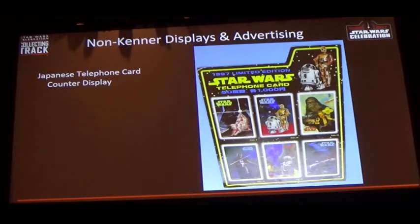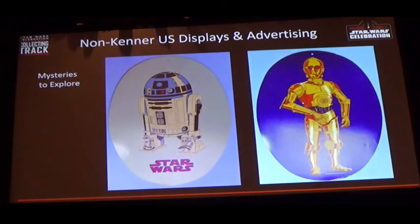This is a Japanese phone card display. I don't know, I don't collect Japanese phone cards these days, but I just thought it was an attractive display, and someone offered it to me at a decent price. So I love the fact that they're continuously finding things, displays or lines that I didn't know had any kind of signage, or you find graphics that you don't know what they're for.